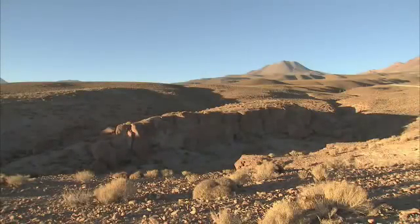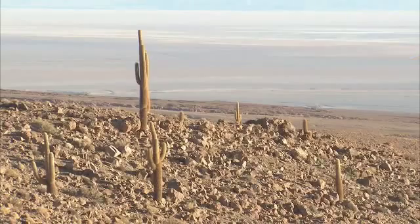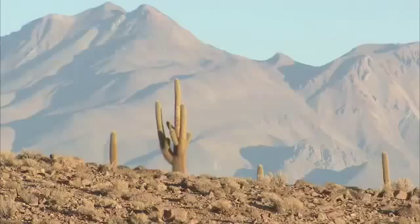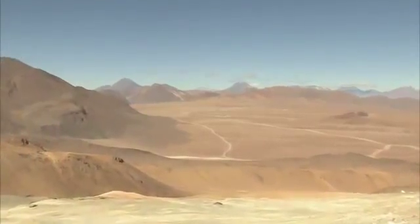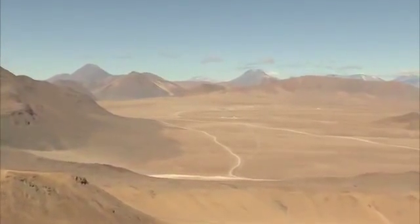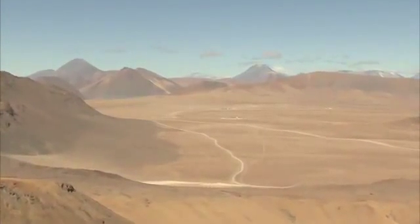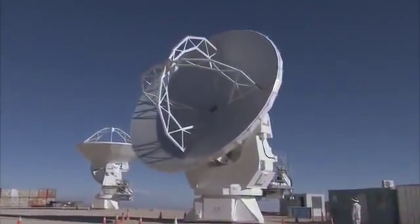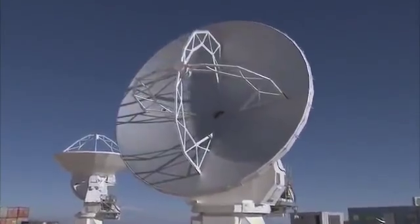The Atacama Desert in northern Chile. This desert, with its high mountains, plateau, and active volcanoes, is probably the driest place on Earth. This inhospitable terrain is where ESO, together with international partners, is building the world's largest astronomical project. The first of 66 state-of-the-art antennas has just been handed over to the project.